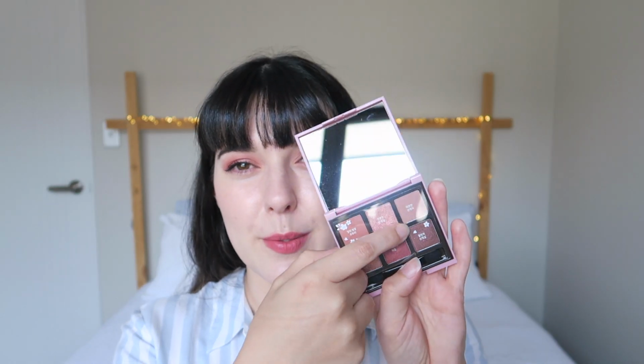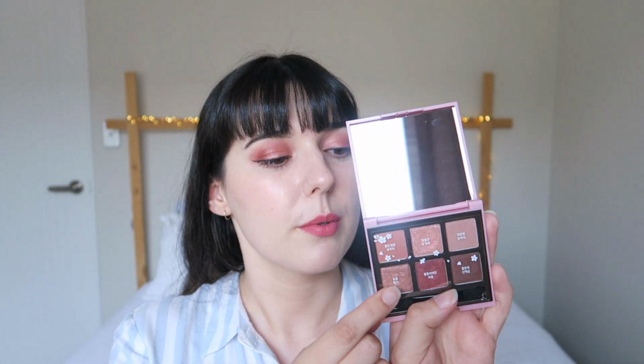However, I did really enjoy the inclusion of the mattes. I particularly liked Warm and Cozy Hands, which is that brown there. I really liked this one also, which is Late Spring. That's a really beautiful shimmery matte.